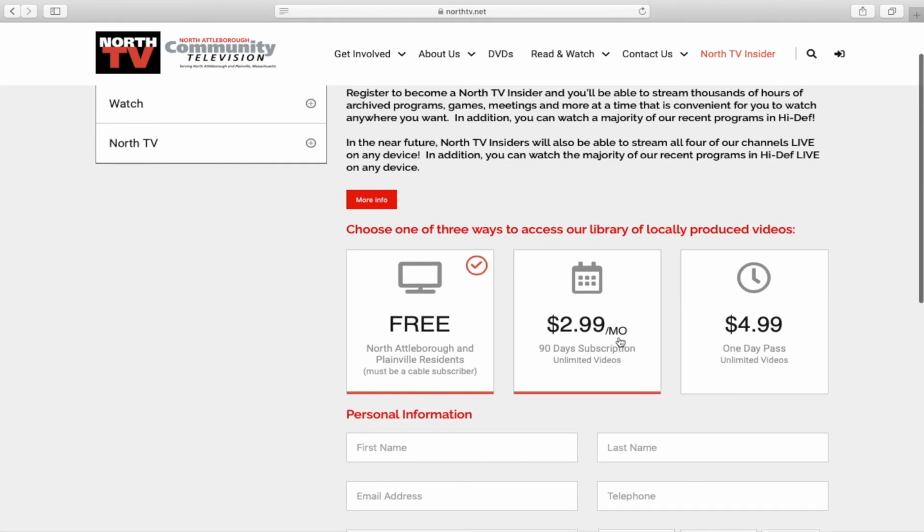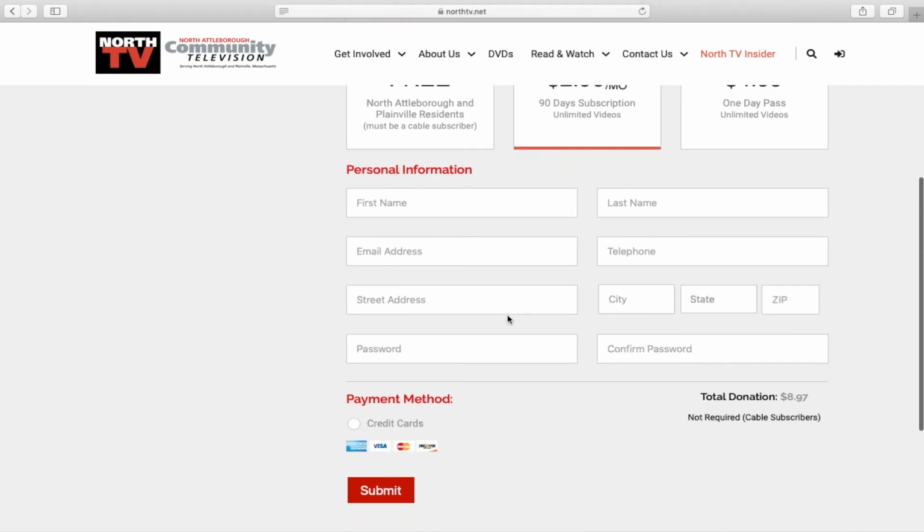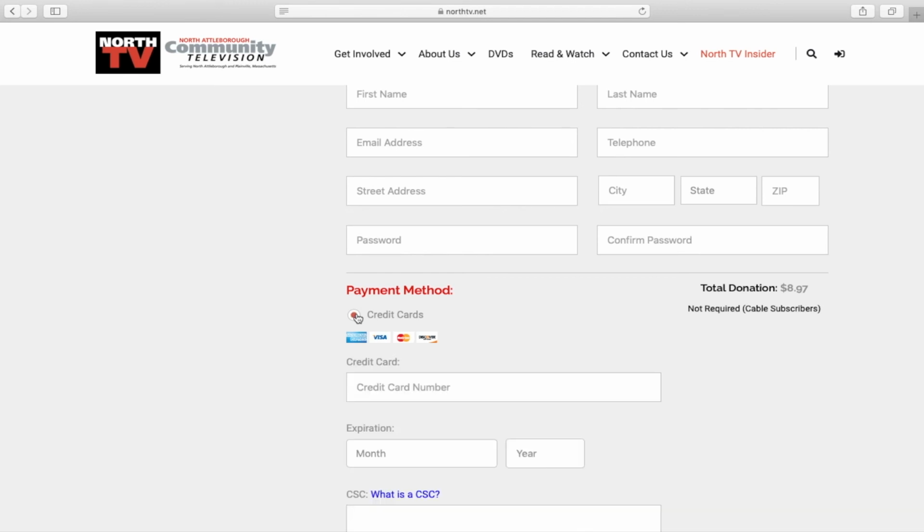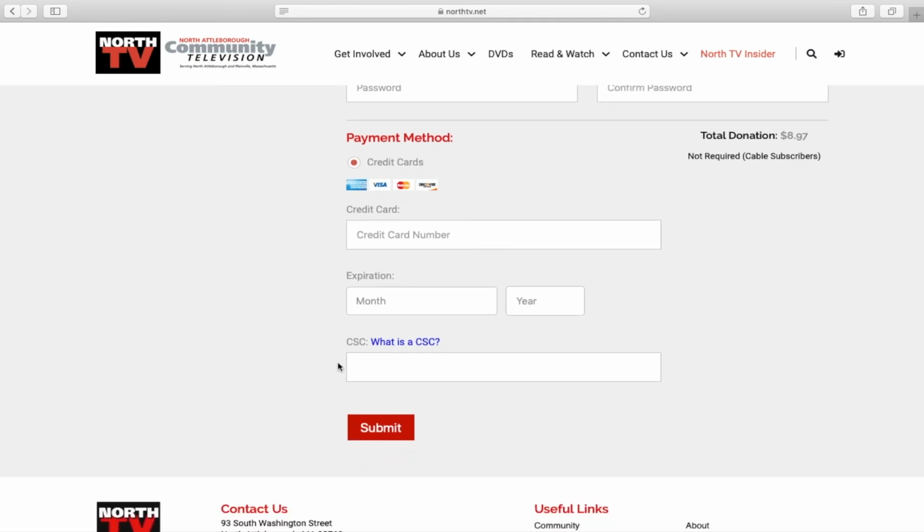So then let's click $2.99 for the 90-day subscription. Same thing, you fill out the appropriate fields, and then at the bottom, you have to pay by credit card. It shows you which ones we accept. And it does note that total donation, $8.97, because $2.99 for 3 months at a time would be $8.97. So you hit the credit card button. And once again, this information does not go to North TV. We don't see it. It actually goes to Paytrace, which is a national credit card organization. They're the ones who deal directly with Bristol County Savings Bank, and that's why we went with them.